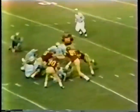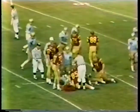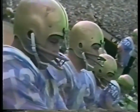Farmer in it as Jones gets the call from Gary Beben. You see number 85 on the ground in the scarlet USC jersey. That was Bill Hayhoe, joined by Willard Scott on the tackle. The UCLA bench.